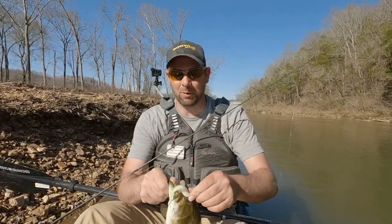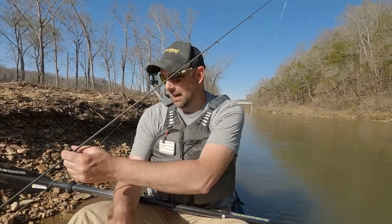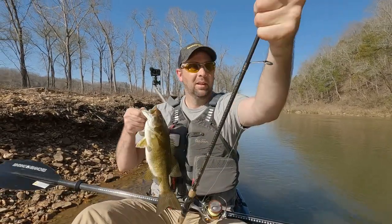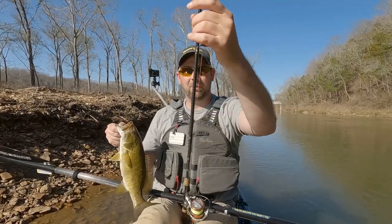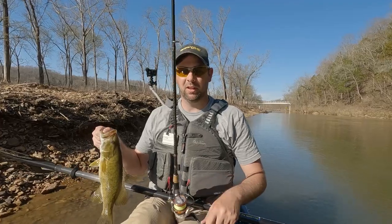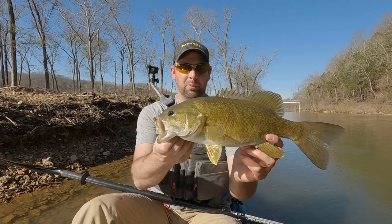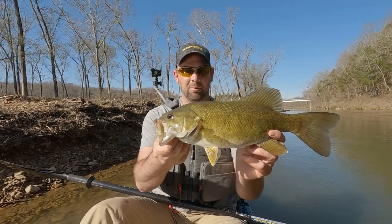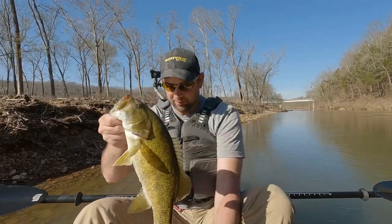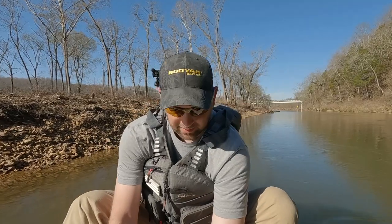Look at that. That's what we've been fishing for all day. I thought for sure we'd get a few of these, and I hit the same spots, did everything. But I did get a couple. As soon as I switched to this white and chartreuse, it seemed like I did get a few more bites. Look at that, that's a pretty smallmouth. Nothing monster, but just a really good Tennessee smallie out of a nice river. Looks like he's about 16 and a half.